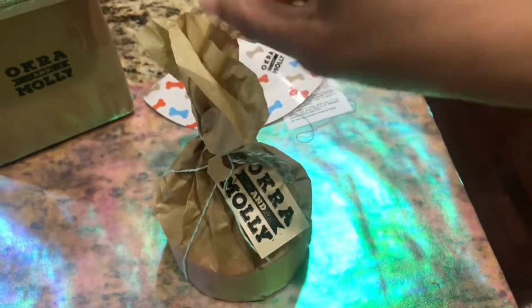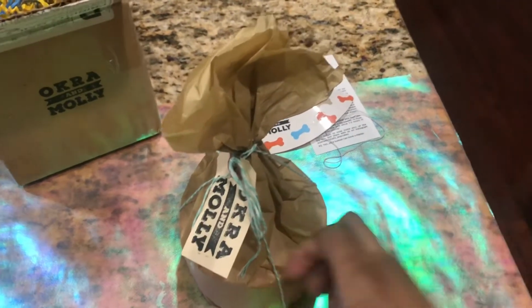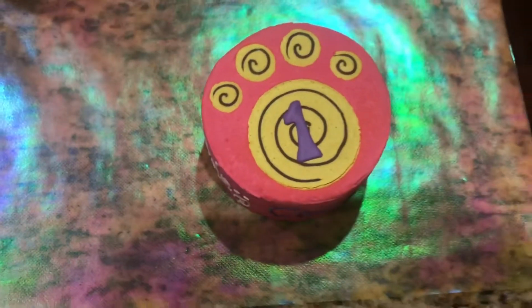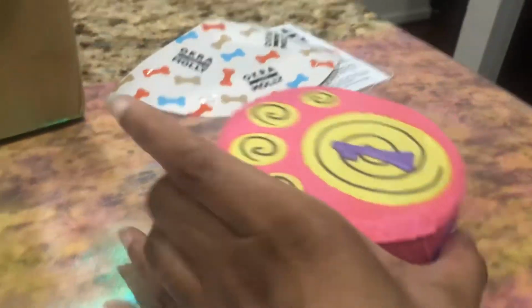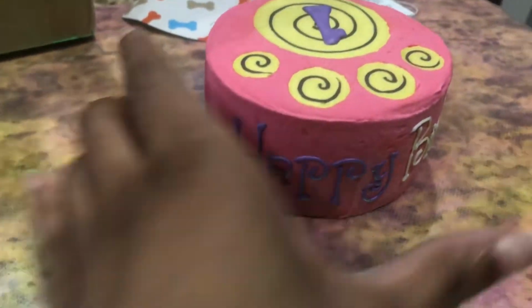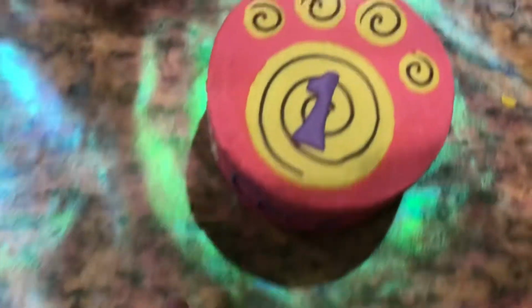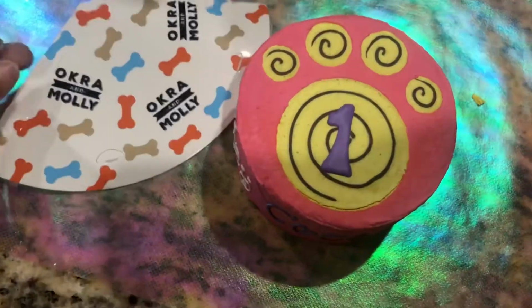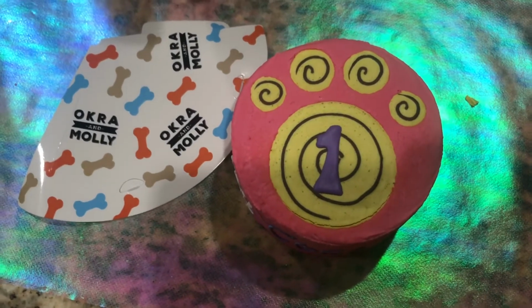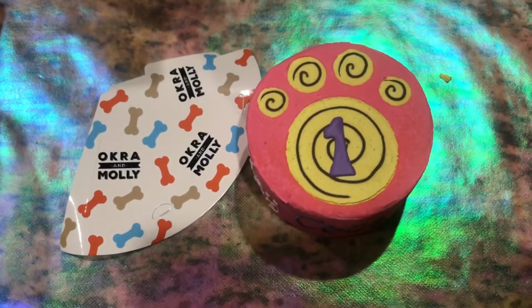So here's the little packaging that came in. Let me open it up. Here is Coco's birthday cake. She's 1. Looks so cute. Let's see what it says. So it says, happy birthday, Coco. Isn't it cute? It's so cute. Yeah. And they put her little doggy birthday hat in here. It looks so cute. So we'll let her eat this later on, okay?